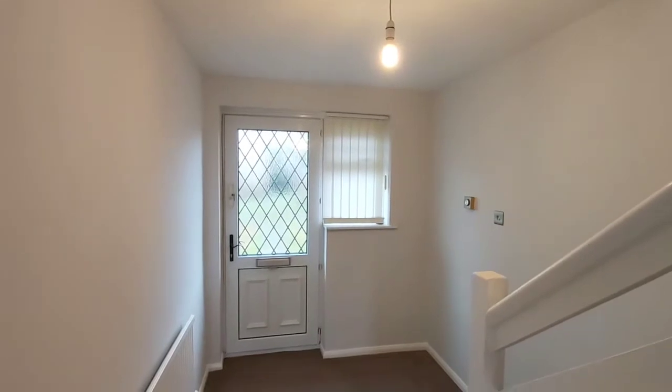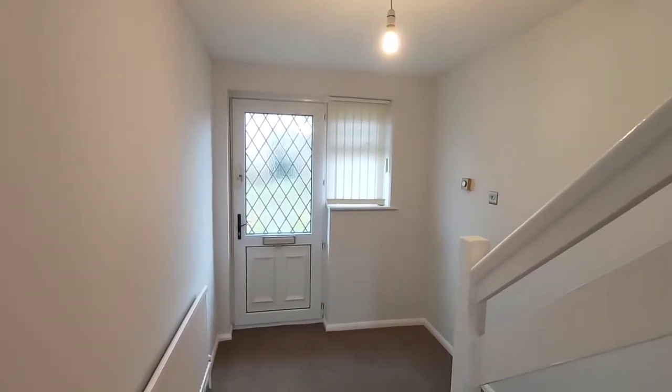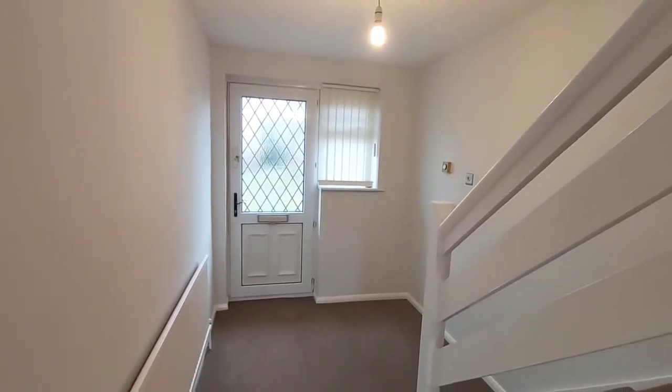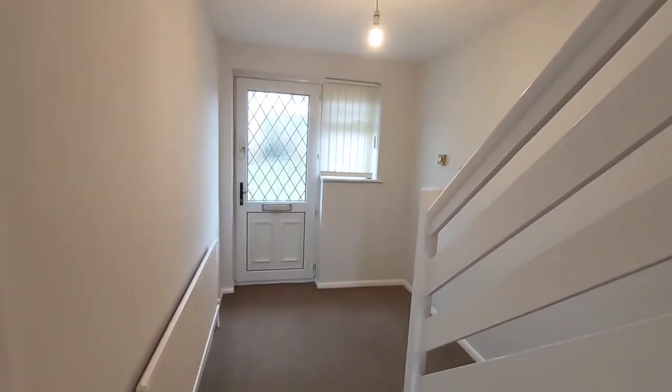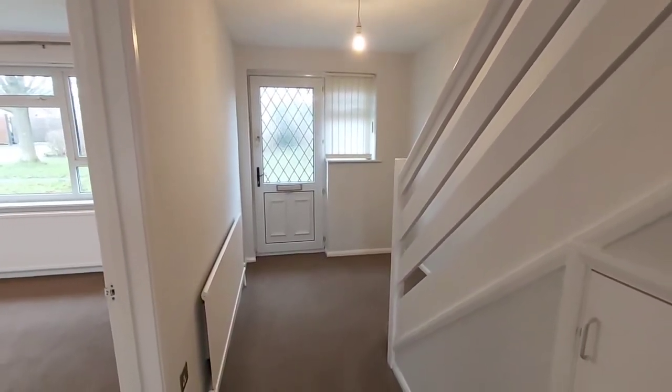Although most people will use the kitchen door to gain access to the property because they park at the rear, this is actually the front door with the entrance hall, which is of a good size, and it has access through into the lounge and also into the kitchen.